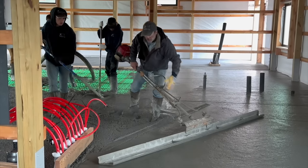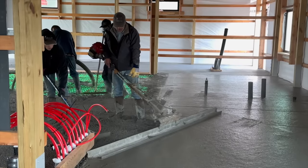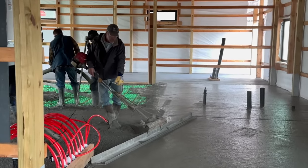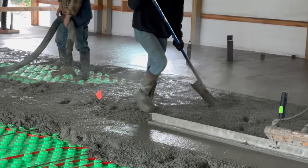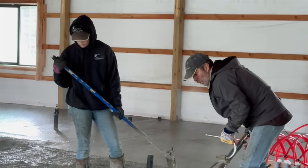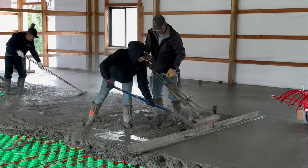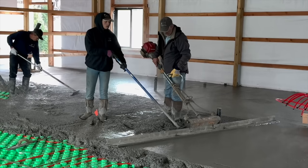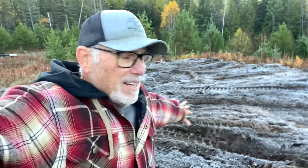Everything is turning out so nice. I don't want to jinx it, but this concrete crew is working so good together. It's our first frosty morning of the year. Look at all that behind me. We are supposed to maybe even have snow next week. Wow.